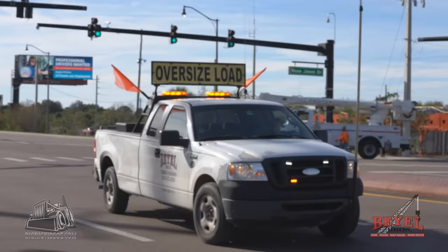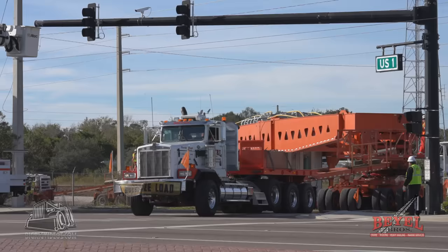It had to come in by rail because it was so heavy, but we're going to be able to make all our turns and get right up in there to the switch yard.